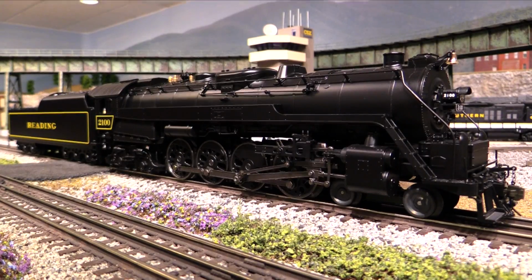Today we're going to be taking a look at the brand new 3-rail O-scale 4-8-4 Reading T1 from Lionel. Alright, so let's start things off with a brief history on the T1.